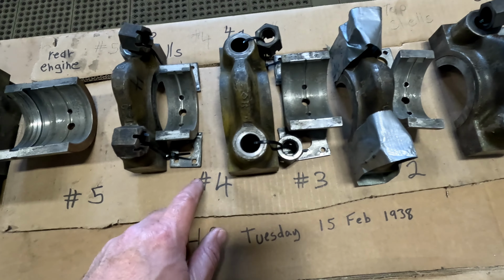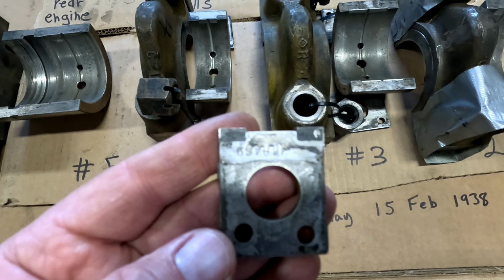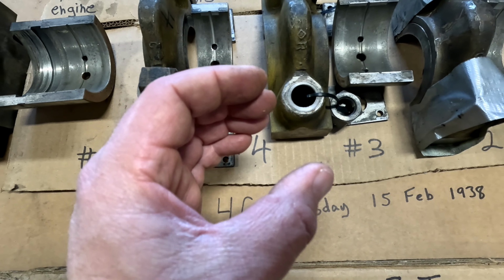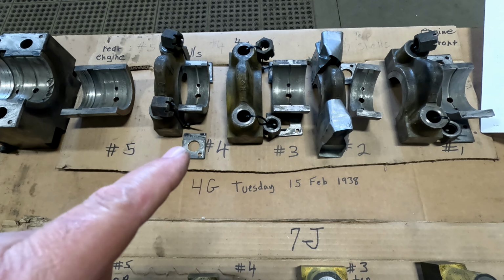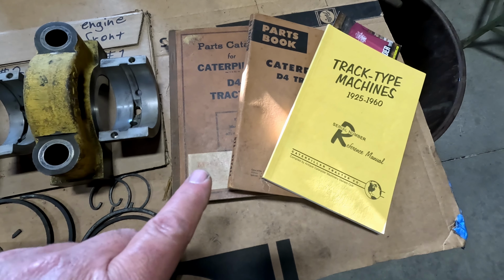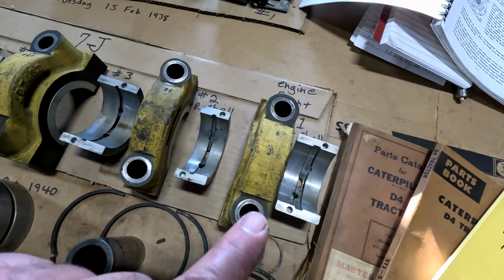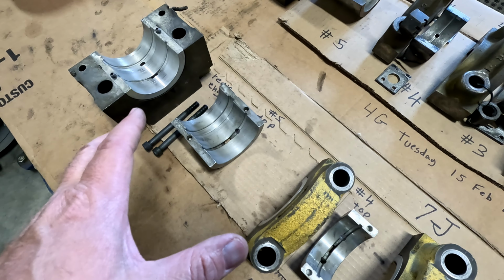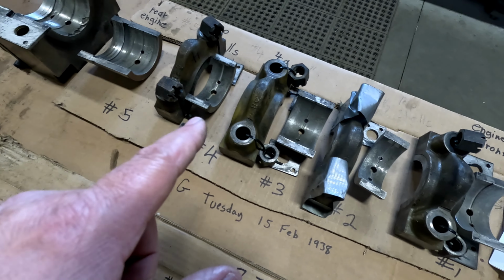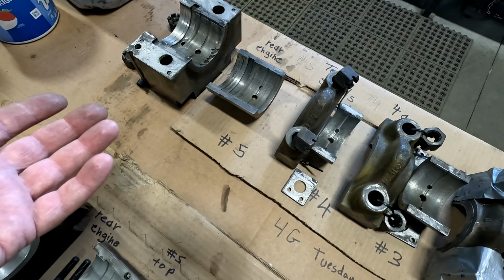But the way that this worked is there was various shims that would go in between the upper and lower sections of the bearings. And you could buy different thicknesses of these shims and kind of tighten up the tolerances on the crankshaft. Now we noticed between 4G and 7J here that in the book, the bearings went from individual part numbers for every bearing to groups. In essence, when you replace the bearings, you replace them all. My guess is that people were actually just replacing parts of these, adding shims and different ones, and it probably caused some premature failures. But that's just speculation on my part.